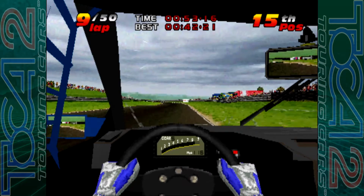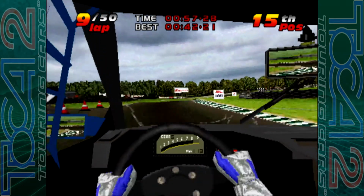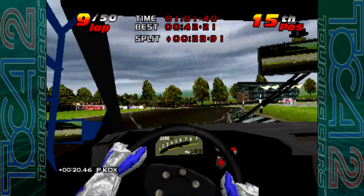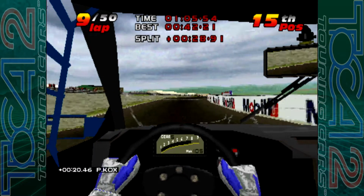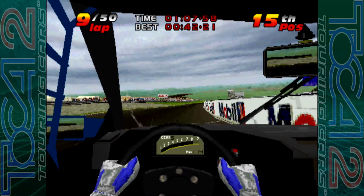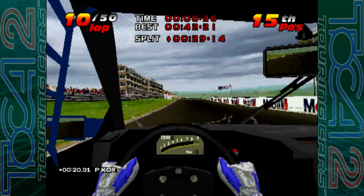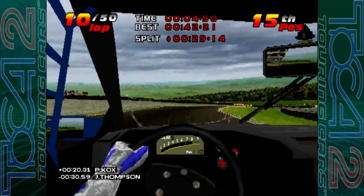Like I said, the prospects of getting a win are gone. We're not going to win any races today. We're not even going to get, I don't think, a top 5. So we just got to do our best and work with what we got. And hopefully people go into the pits and they stay in there long enough for me to pass them. 20 seconds behind Peter Cox.